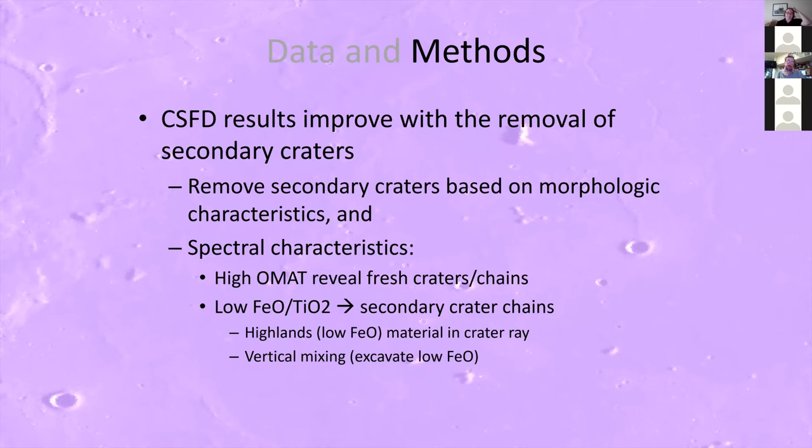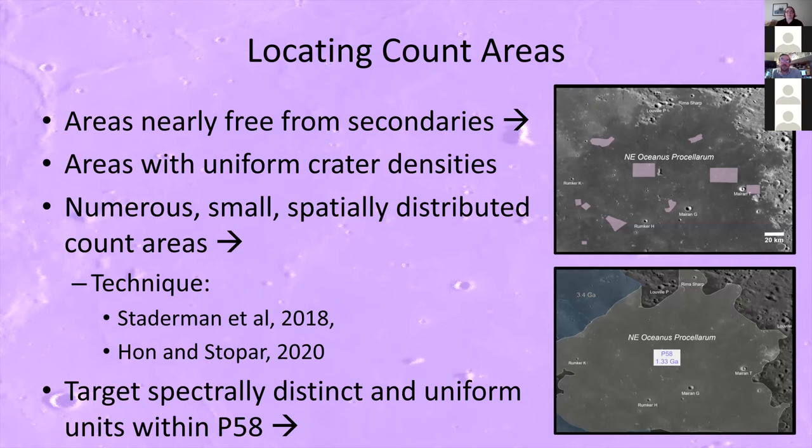So our overall process for locating count areas includes areas that are nearly free from secondaries. These areas are basically between large crater chains. We also look for areas with uniform crater densities. And as you see on the right, we're using numerous small spatially distributed count areas. This is based on recent work by Stadermann 2018 and Han and Stopar 2020, and they've shown that Mare surface ages may vary within smaller sub-areas. And then lastly, we target spectrally distinct and uniform areas within P58.